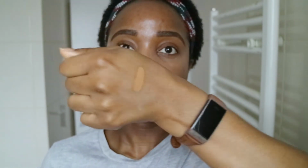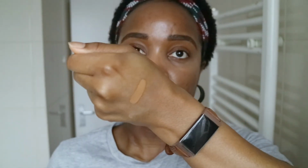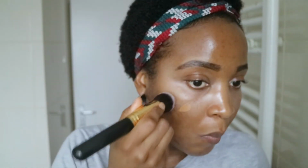So I'm going to take a pump of the foundation. In fact, let me swatch the foundation so you can see. So the foundation in 3.1Y looks like this. It's still a bit on the light side, but it's the closest to my skin tone. So that's what I'm hoping the concealer looks like. So I've just taken one pump. And like I said, it's 3:03 now, probably 3:04 by the time I'm talking. So what I'm going to do is do a quick wear test.